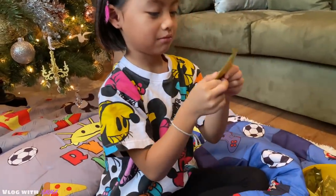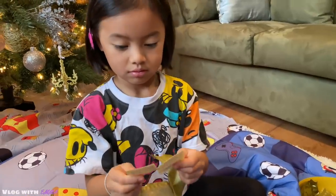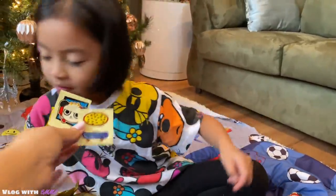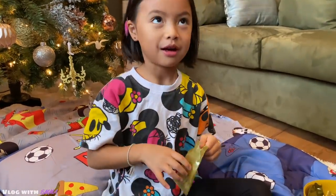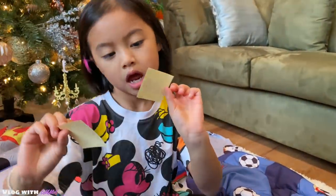I think this is more money. No, it's not. It's more stickers. Ooh, these are nice. Pizza. I like these. Combo's my favorite character. Red Titan is my favorite. Oh no. More stickers. I picked the right one! That's actually my 6th time saying right. Another right. 7th right. So pizza. You got pizza and who's that? Sheldon? I don't know.